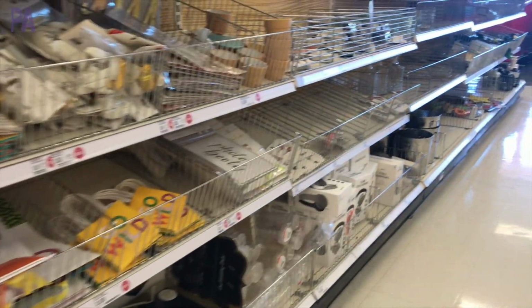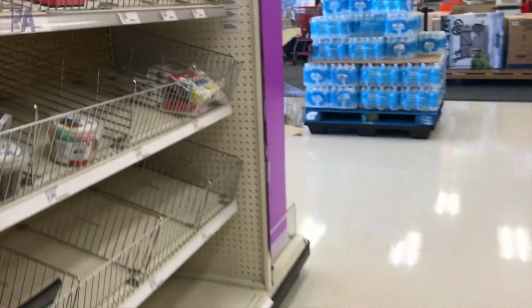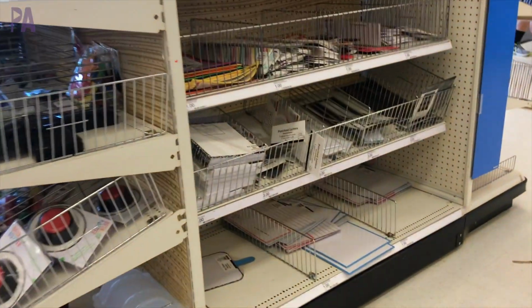I'm starting off this video showing you guys how empty our shelves were in the Target dollar section. Not to worry though, because I know these shelves are going to be stocked pretty soon, but you do really need to hunt and peck and move things around and look because my store looks pretty empty.